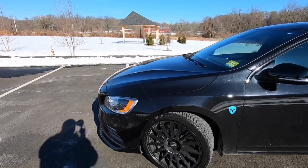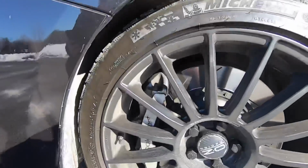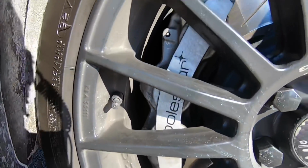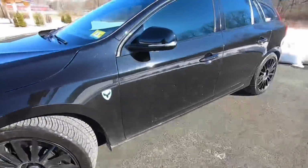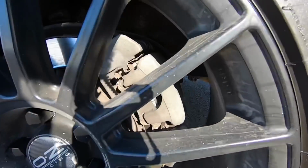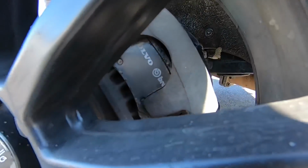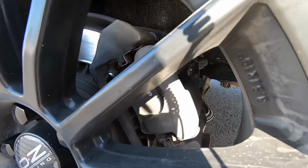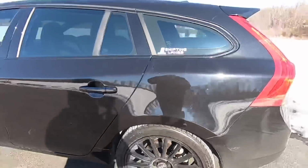Also, they gave it these really cool huge Brembo brakes up front, which have the cool Polestar graphic on them, which is really nice. It's normal brakes out back, nothing crazy, but you can see in there, it does say Brembo. So there are Brembo pads and everything all the way around. These brakes just aren't as enormous as the ones up front.